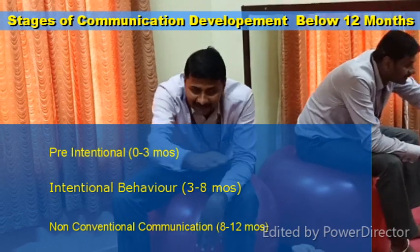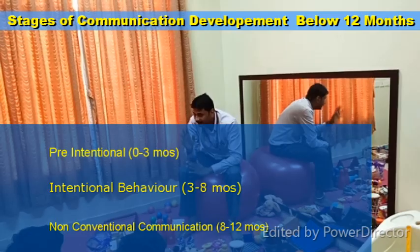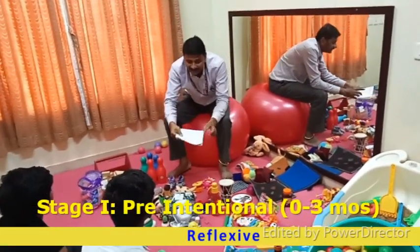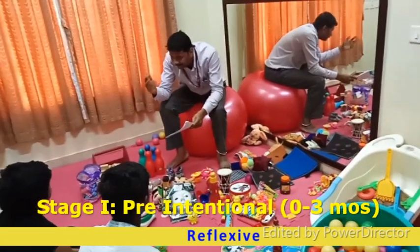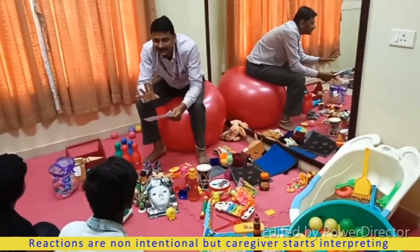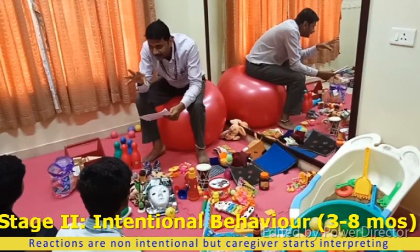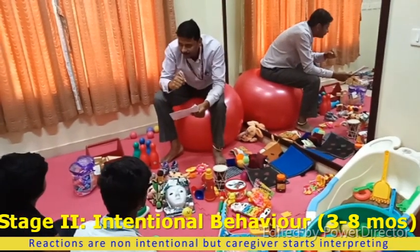So these are the set of tools or these are the set of toys which can be used for a child below 1 year of age to develop communication in 3 stages. Stage number 1, pre-intentional, 0 to 3 months. That is, everything is reflexive. Stage number 2, intentional behavior. Reactions are non-intentional, but the caregiver interprets meaning. The child would be reaching, pushing, eye-pointing at people.